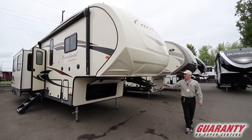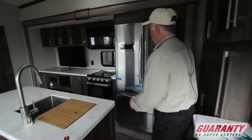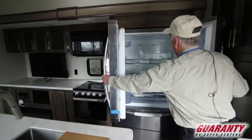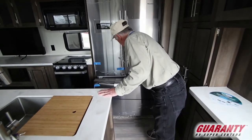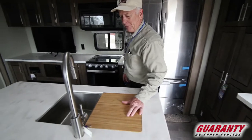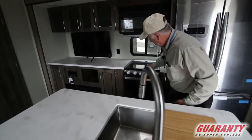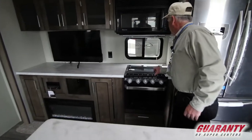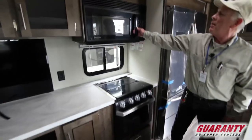Today we've got a 2019 Cardinal 383 bunkhouse to show you. Got a great big residential two-door refrigerator and freezer. It's just brand new. Can't open it yet. Two-position sink. Got a real nice Furrion stove with three burners, oven, and a great big microwave.